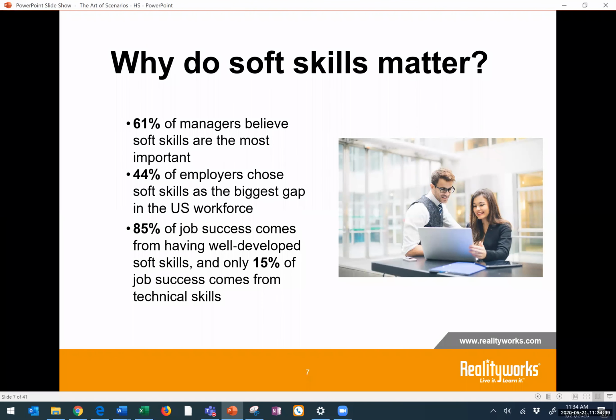A poll conducted by CNBC in 2014 revealed that 44% of employers choose soft skills as the biggest gap within the US workforce. Research conducted by Harvard and the Stanford Research Center also concluded that 85% of job success comes from having well-developed soft and people skills, and only 15% of job success comes from technical skills, knowledge, hard skills. Another study that I recently have been reading a lot on is something called Project Oxygen.